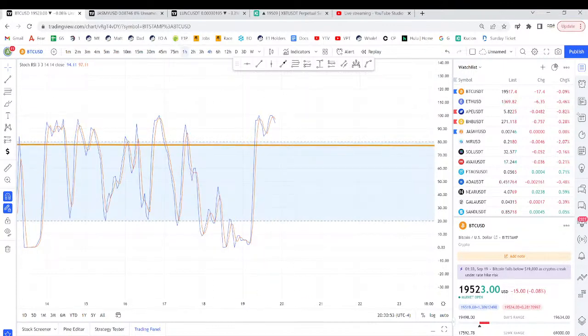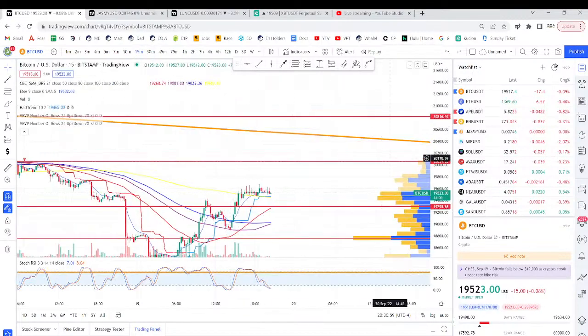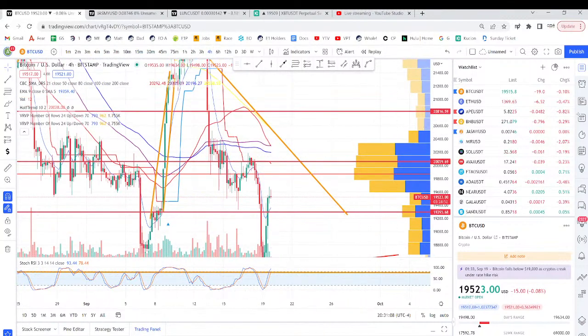Let's check the 1-hour chart. The 1-hour chart has topped out twice today, almost like a double top. And the 15-minute chart is resetting. The short-term 15-minute chart did make a higher low when it reset, but the problem is on the 4-hour chart, you're almost overbought and you have not broken the previous high.